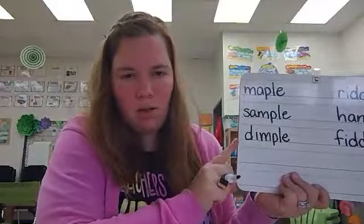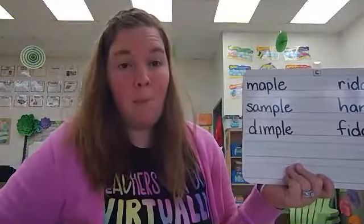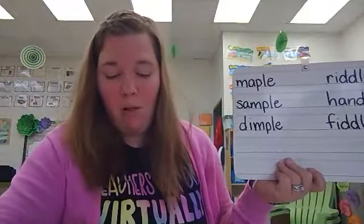Now you can set your practice sheet aside for now. Echo these words and listen to the sound in the final position. Maple, sample, dimple. What sound do you hear in the final position of maple, sample, dimple? Do you hear the pull sound? Let's look at these words and see if you can tell what is making the pull sound. Maple, sample, dimple. P-L-E is making the pull sound.